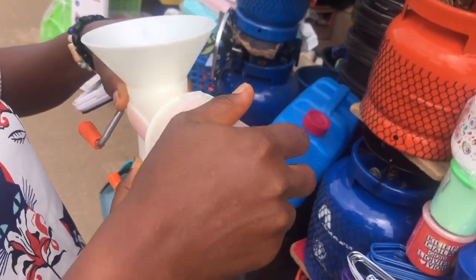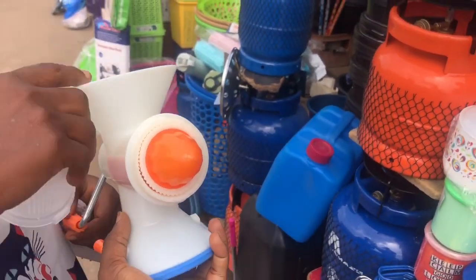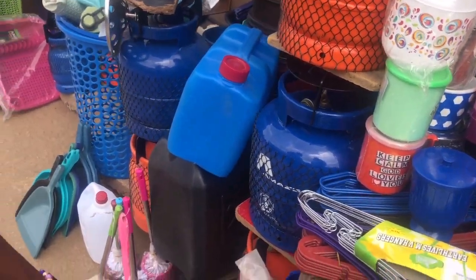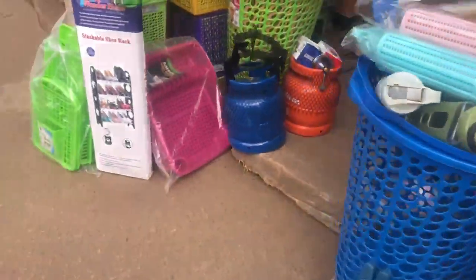This one was 4,000 naira and this grinder was said to be able to grind both pepper and fruit smoothly. We saw cups and gas, pots, packers, even toilet washer from different shops.